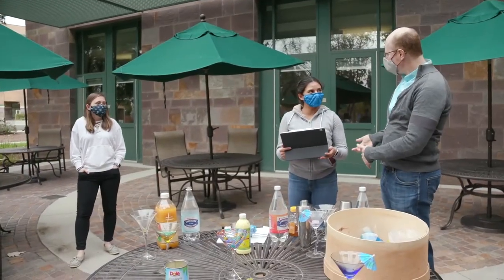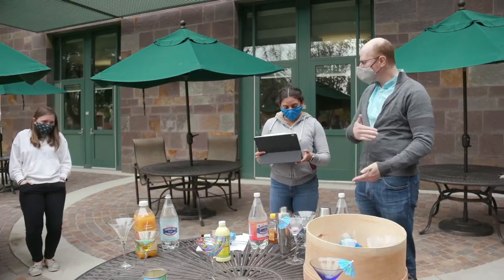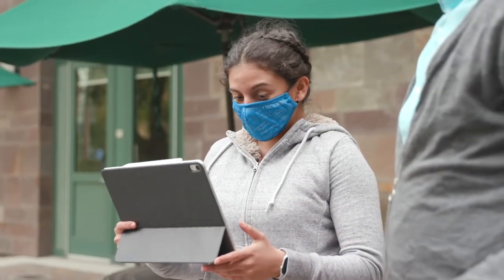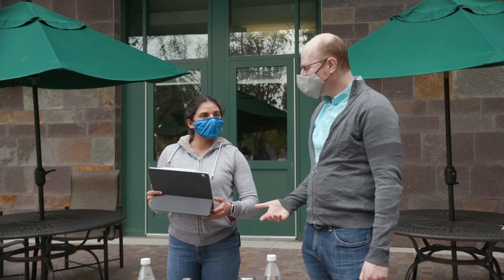So Gabby, I'm intensely curious to know, how did our experiment turn out? Do people prefer the balanced drink? So actually, for the bitters, yes, the average was a 5, and for the non-bitters, the average was a 3.9. Oh my. So people actually prefer without the bitters? I guess so. Wow. Okay. So there you have it.